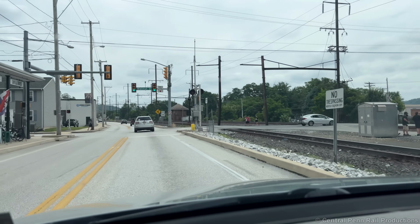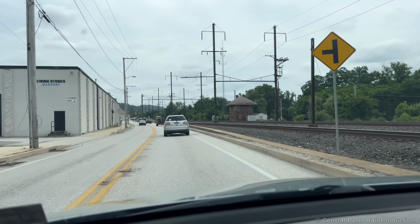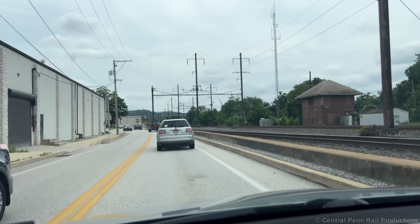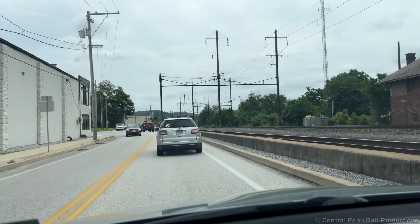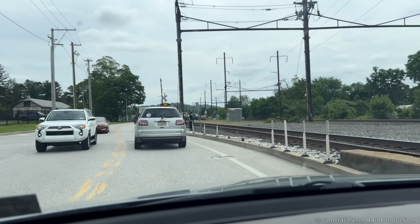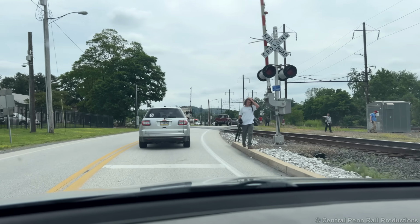Plenty of people are set up in Columbia, an easily accessible location where the Columbia Secondary splits away from the Port Road on the track closest to us, with Cola Tower still standing on the right. I figured dozens of people would be set up here, but it seemed like a light chase crowd for a Sunday afternoon, possibly kept away by the incoming bands of rain.